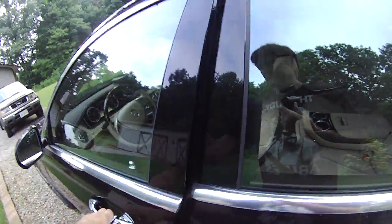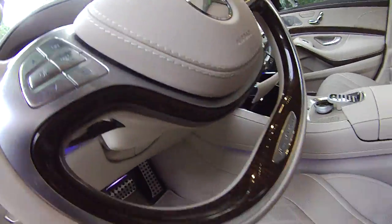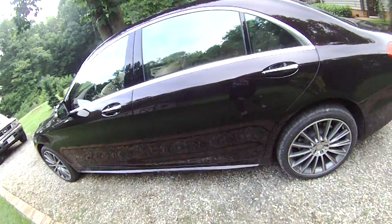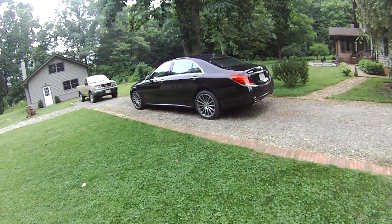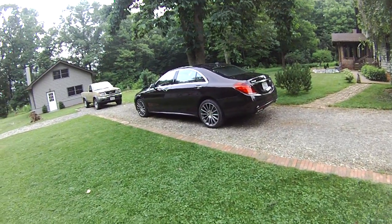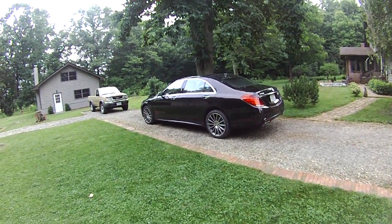All right. Let me shut her down. Beep. So she's happy. And back up so you can take another look at it and get a sense of this car's just elegant proportions. Beautiful car. If only I had the approximately $123,000 Mercedes asks and will surely get for this magnificent chariot.